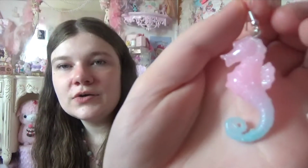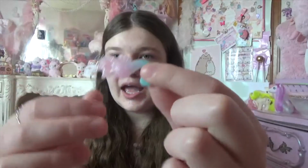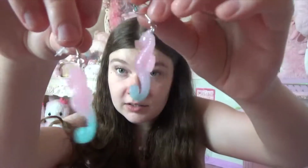And then I had ordered in the mail these seahorse earrings. Look how kawaii! They're so cute. Some handmade seahorse earrings. This is better resin than I could do. I need to practice my resin skills so I can get as good as this person made them. But yeah. And then I got some more silver ones.